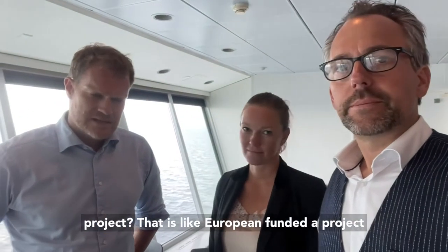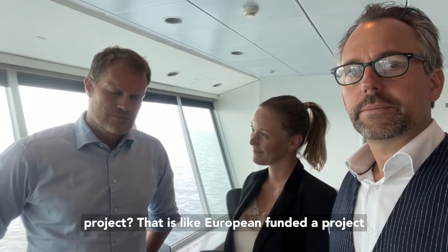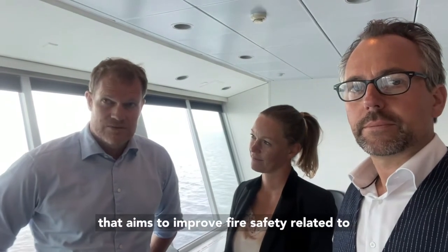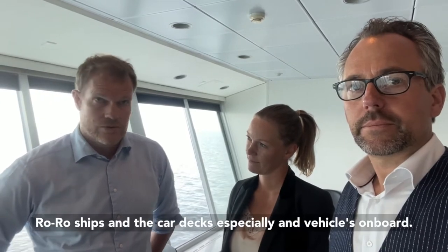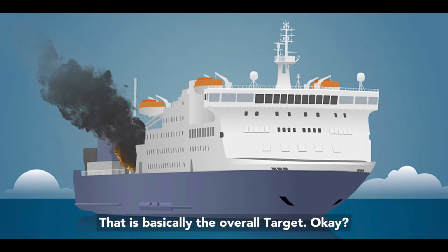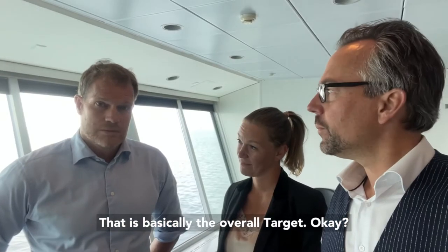The LASH FIRE project is a European funded project that aims to improve fire safety related to ro-ro ships and the car decks especially, and vehicles on board. That is basically the overall target.